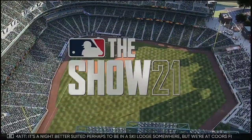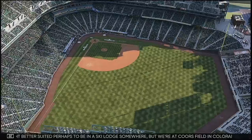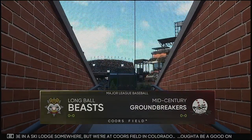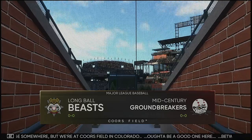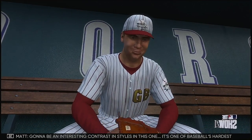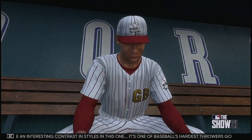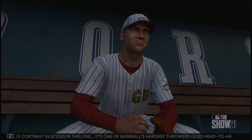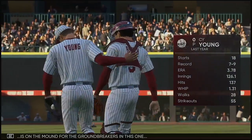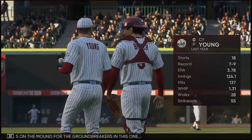Night better suited perhaps to be in a ski lodge somewhere, but we're at Coors Field in Colorado. Ought to be a good one here between the long ball beasts and the mid-century groundbreakers. Going to be an interesting contrast in styles in this one as one of baseball's hardest throwers goes head-to-head with a top finesse arm. Next, Cy Young is on the mound for the groundbreakers in this one.